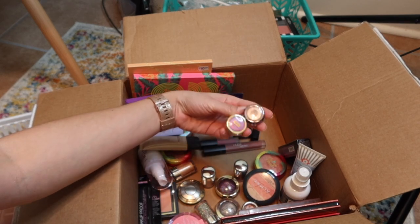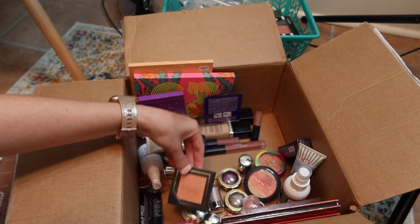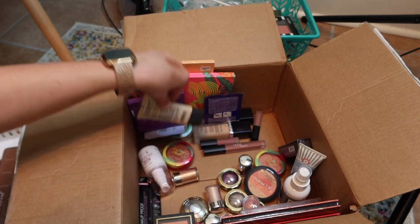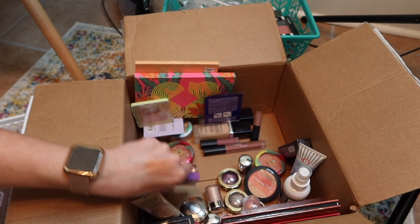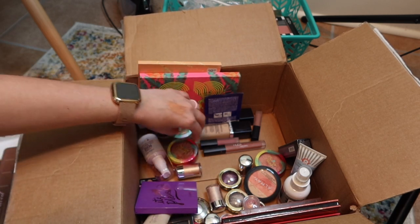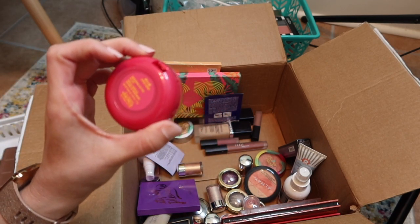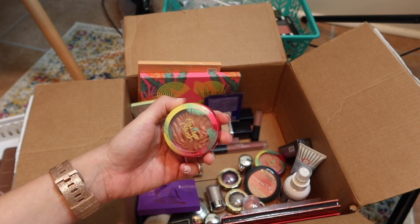Oh, there's these from Tarte. Okay, only like a couple of days of makeup, Abby. Calm down. Okay, I think, so I need a blush. Why don't we pull this one? I'm so scared. Okay, we're gonna pull a couple.